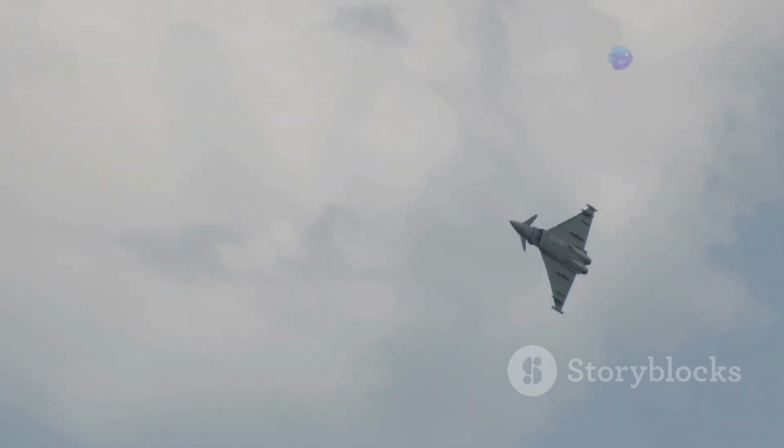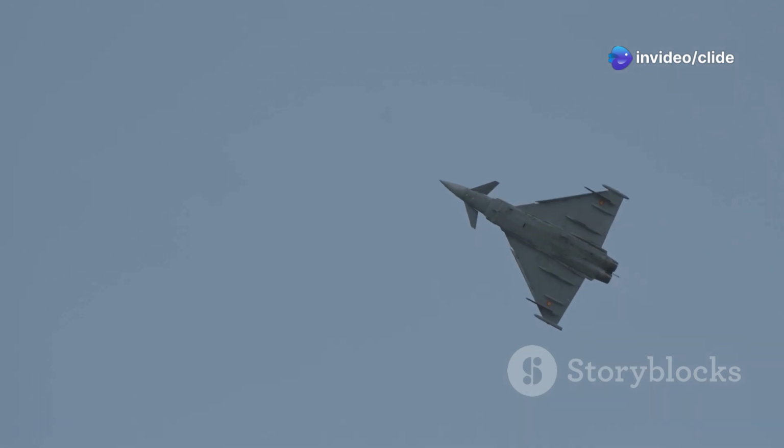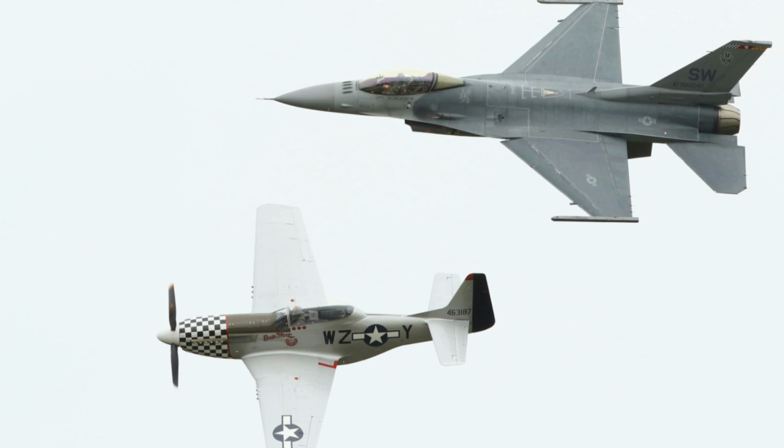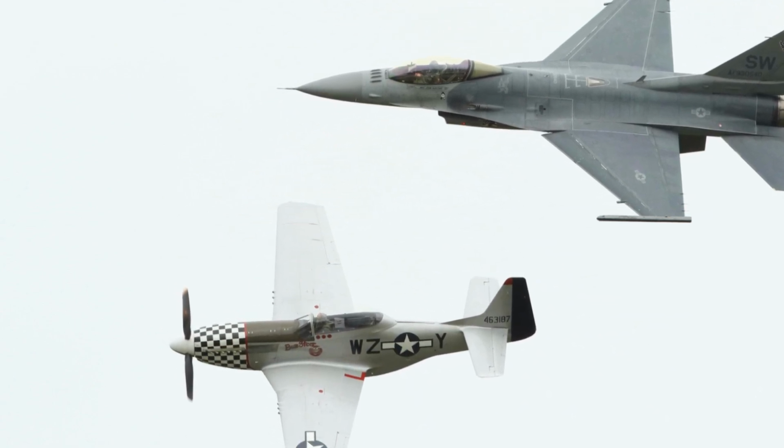It was powered by a single Westinghouse J-34 turbojet engine, which gave it a top speed of around 650 miles per hour. The Goblin was armed with four .50 caliber machine guns, making it a formidable opponent in dogfights.